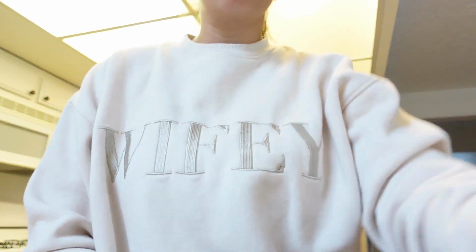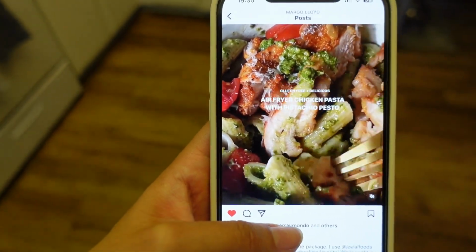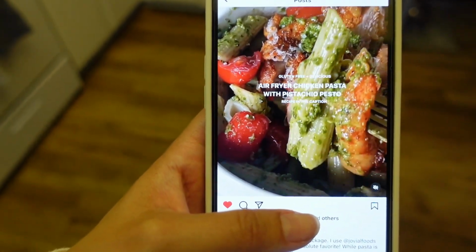I've never made this recipe before, but I figured I'd just turn the camera on and start filming basically what a night looks like for me and what I try to do to wind down and set myself up for the next day. So, since tonight I'm cooking, I'll show you guys what it is that I'm making. It's called an air fryer chicken pasta. This is actually a recipe by my team lead with Arbonne.